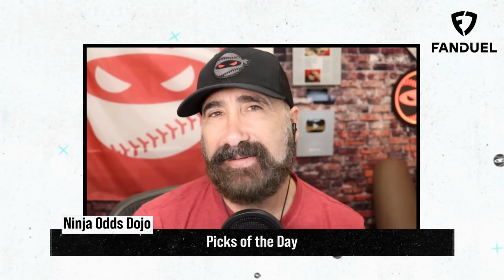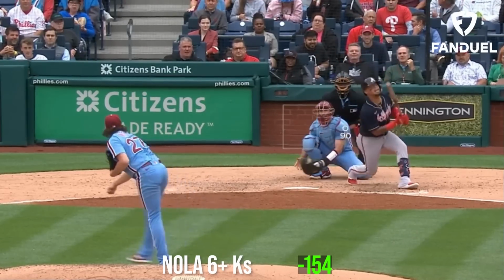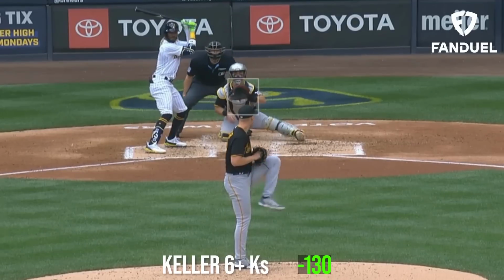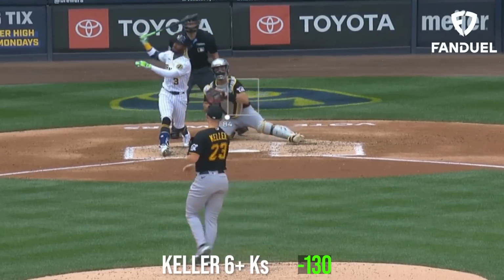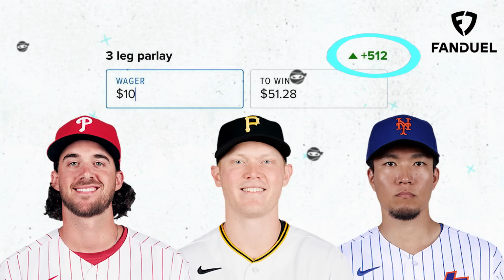Boo. What is up, everybody? My picks of the day today are a three-leg parlay. I'm going to start with Aaron Nola for 6 Ks or more, then take Mitch Keller for 6 Ks or more, and top it off with Kodai Senga for 7 Ks or more. What would your picks of the day be?